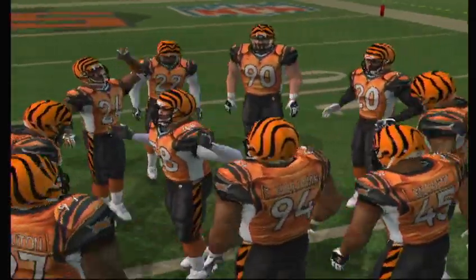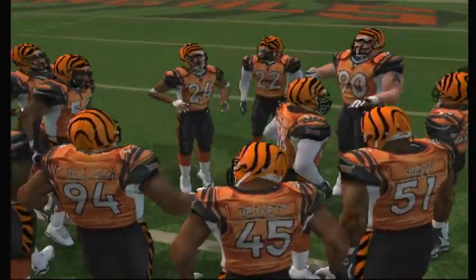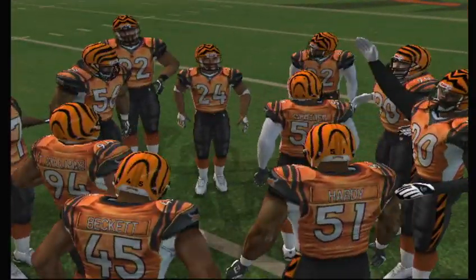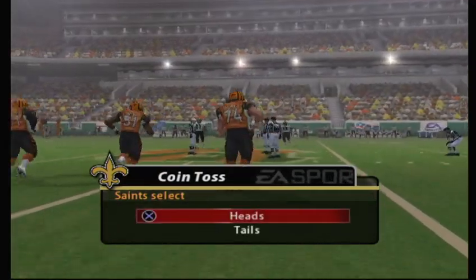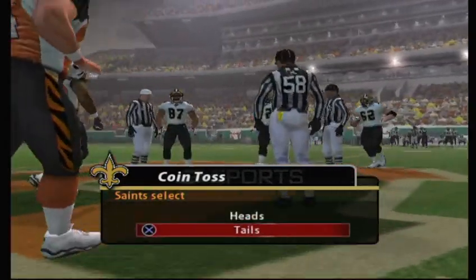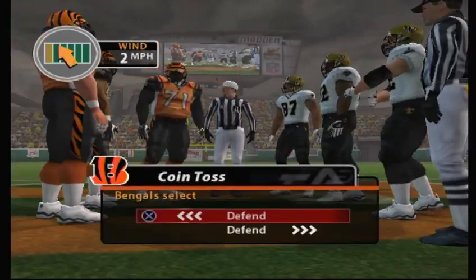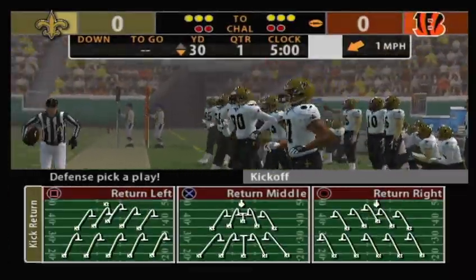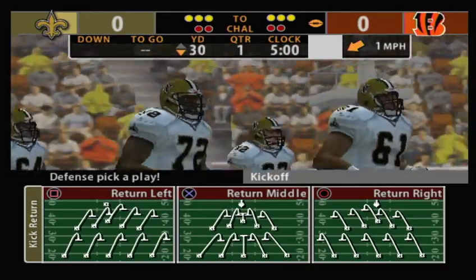Look at those guys down there. They can't even sit still. Heck, watching from up here almost makes me want to go down there and join in. Let's go to midfield for the coin toss. Lights are on, both teams are ready, so let's go to the field for the opening kickoff.